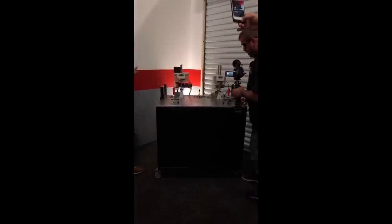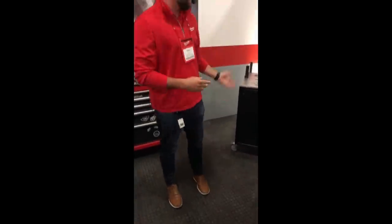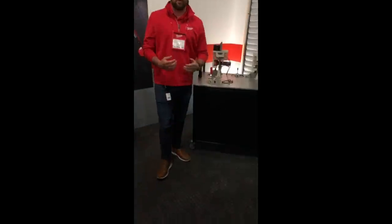No. So we can get about double the weight on here before it even shuts down, and it's finally just shut off. That's a direct representation of the power you can get from a battery pack that is that small and fits in a tight spot, yet is able to outperform your pneumatic die grinder. That's going to be something that users will absolutely appreciate: you're not going to sacrifice performance.